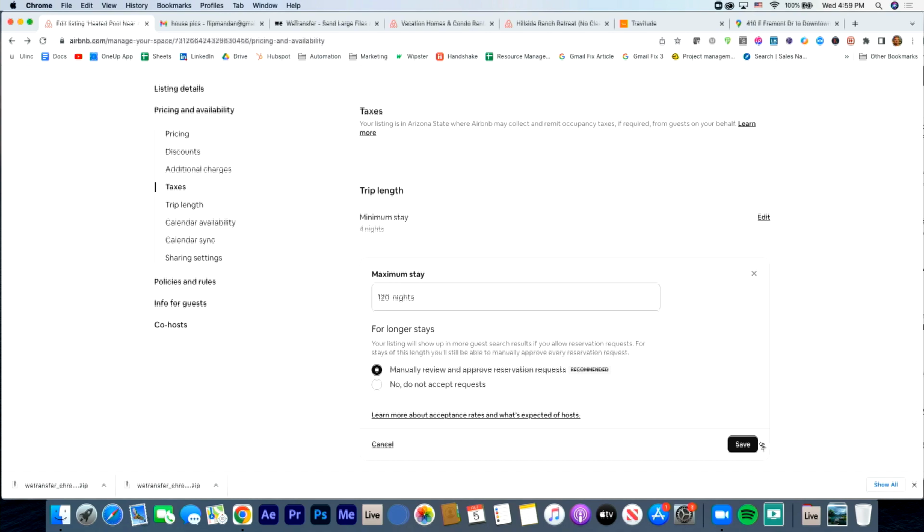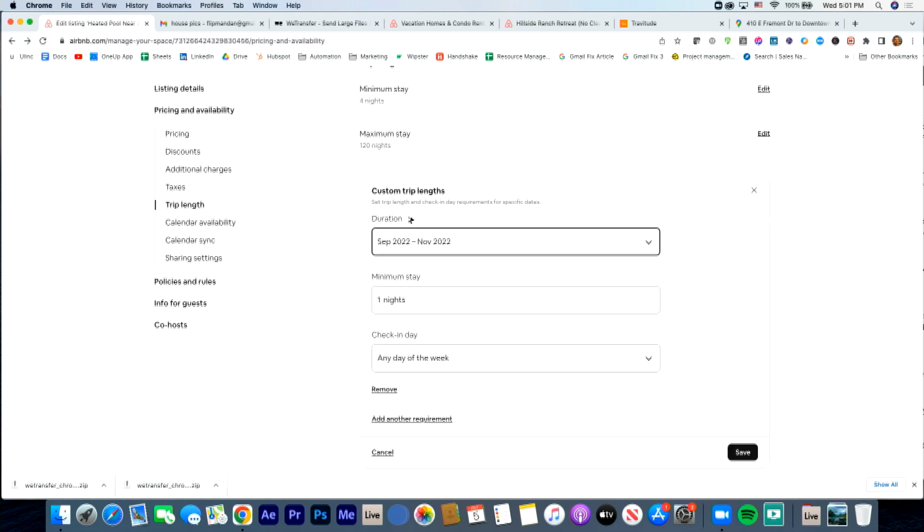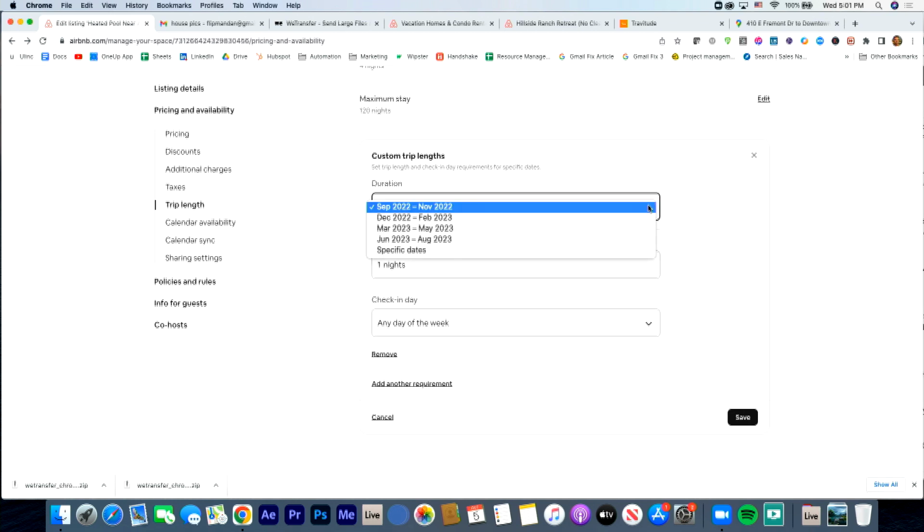Yeah. So what does this mean, custom trip lengths? So this is where, for example, if you want to go in and add it, you could add for January through March, you could say 7-day minimum. April, 4-day minimum. You can even do specific dates. Gotcha. So I'll break this down sometimes. Right off the bat, you might want to let October be a 3-night minimum. Okay. Or even a 2-night minimum to try and get some more hits and some reviews. We'll do that for specific dates.